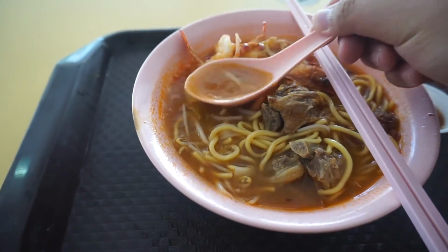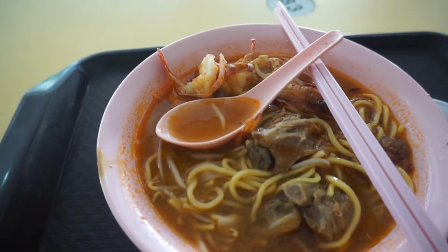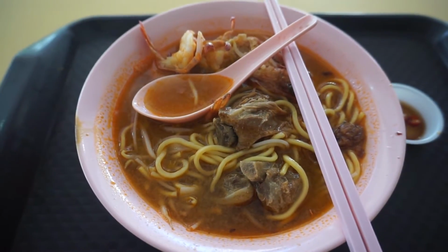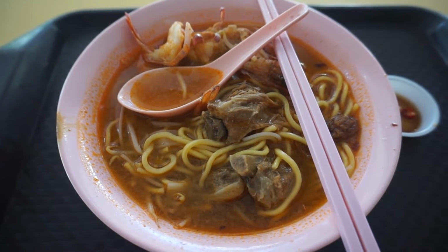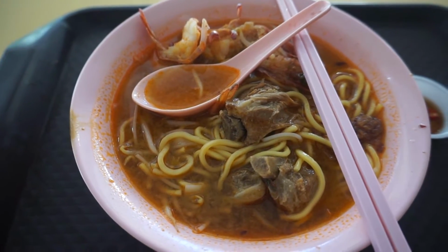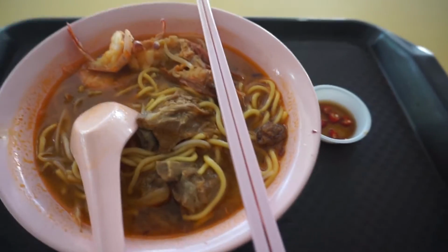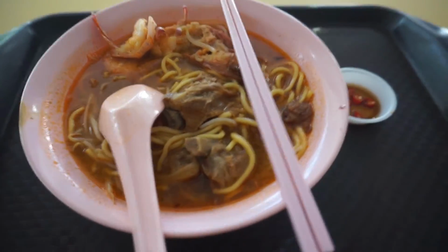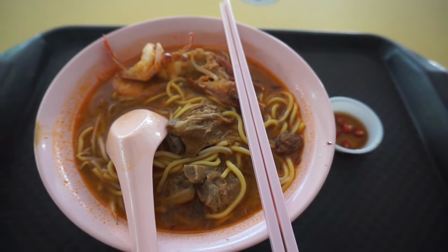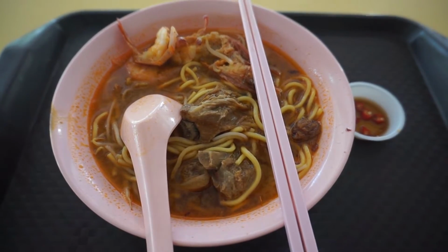And look at the soup. Certainly has a nice color to it. Oh man, I can't wait to try it out. Of course, in the noodles itself, there's some bean sprouts. Here we go. Yeah, that was good. Flavorful, delicious, full of porky bone goodness in the soup. Yummy.